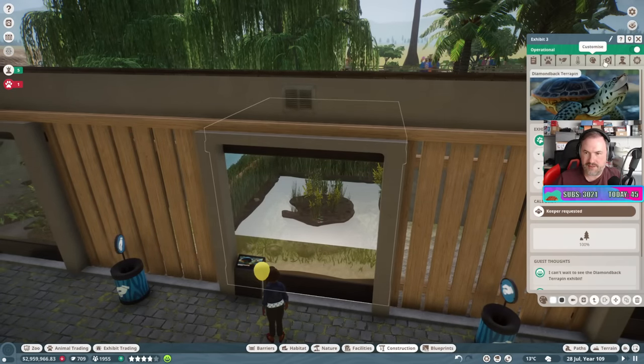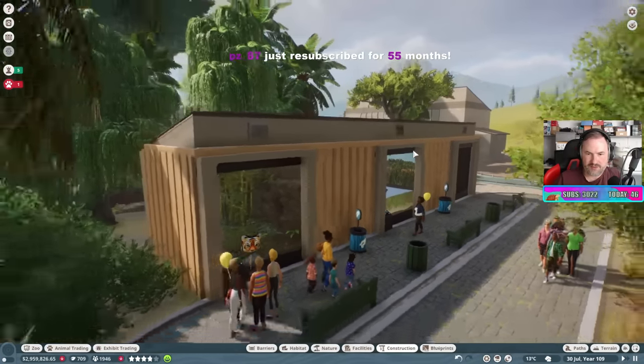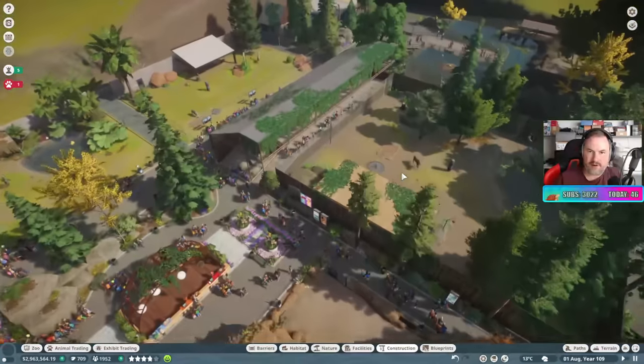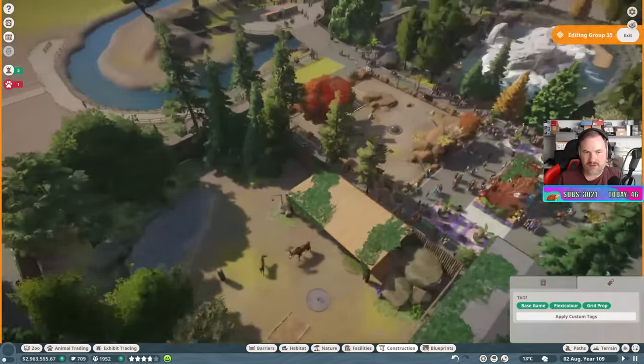Okay, these guys are fine, except for their layout is not great. And these guys in here should be fine too. So we got a couple of exhibits, and then of course we have our resident axolotls.